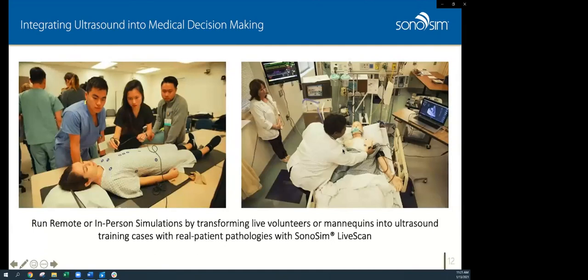You can create cases, or your ultrasound educators can create cases, import the pathology into these respective windows, and create a variety of different medical scenarios. And with Case Builder, literally create over 1 million different case combinations that can teach and assess how well people can integrate ultrasound findings towards medical decision making.